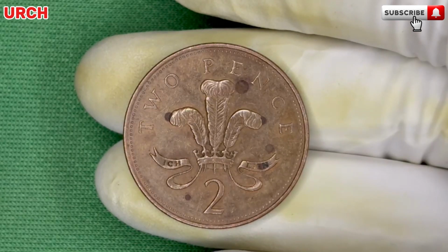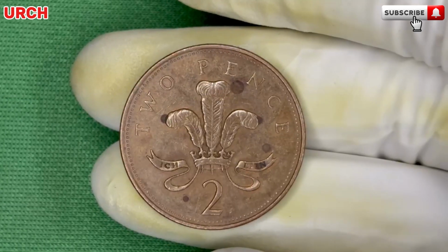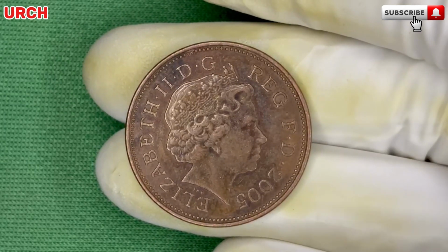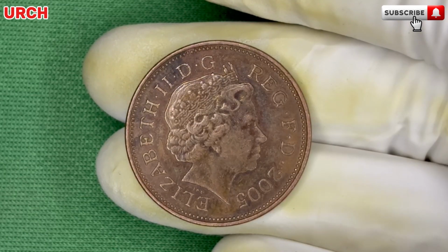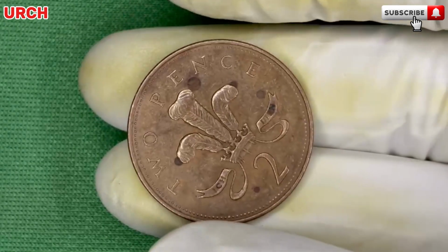And remember, even if your coin isn't the one worth millions, there's something special about holding a piece of history in your hand. Every coin has a story. Some are more dramatic than others, but each reflects the culture, craftsmanship, and continuity of a nation. That's the magic of numismatics. That's why collectors search tirelessly, and why stories like this one captivate audiences across the globe.